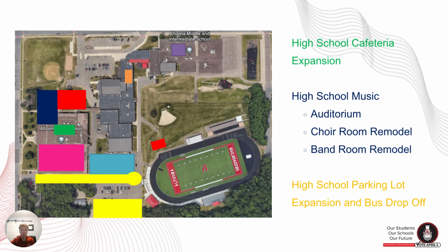The northern portion of that area would be new construction. It would be a new auditorium that has both a scene shop and dressing rooms. The auditorium will be designed to have its own outside entrance. That way, when a school or community event is taking place there, the fine arts area can be opened for entry, with the rest of the school remaining closed off. The southern end of the navy blue area would be a remodel of the band and choir room.